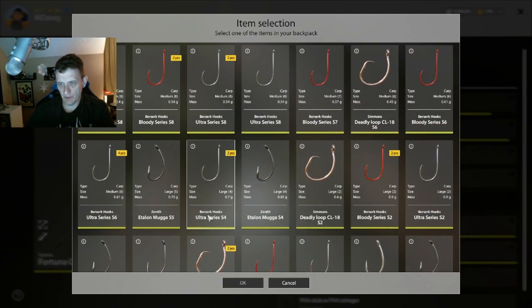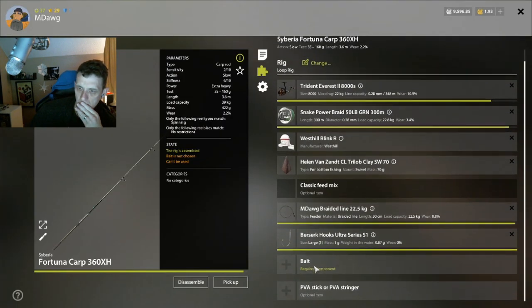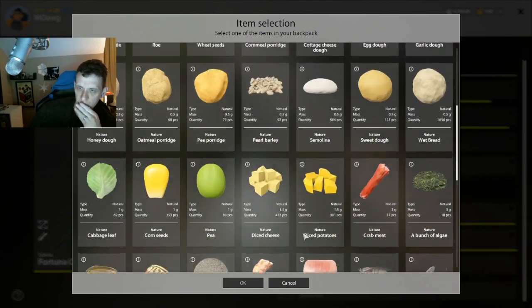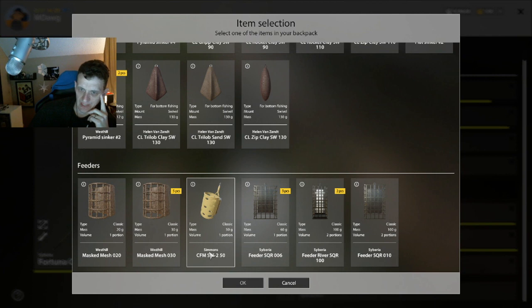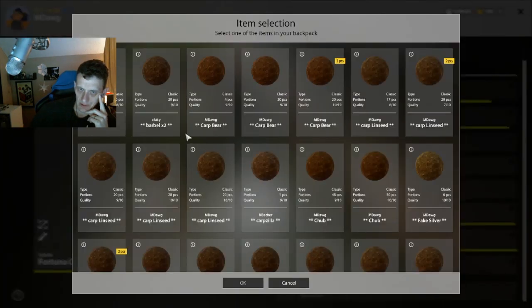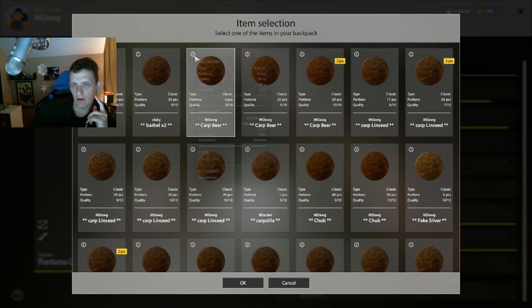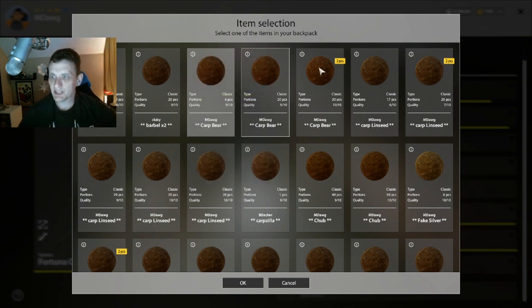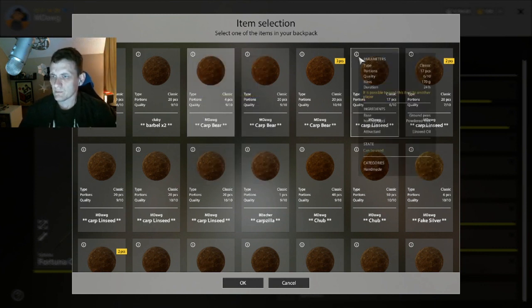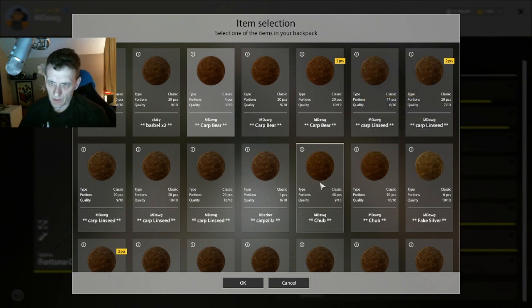Actually, you know what? For Loop Rig, I think I just want like an Ultra. And we're going to do potatoes. We are going to put ground bait on there, though. Let's do one of these new fancy Simmons. What's on this special ground bait? Oh, that's weird. What's on this stuff? That's also a little weird.